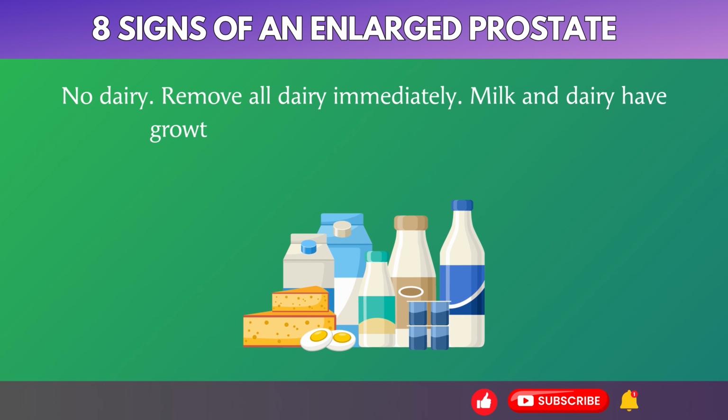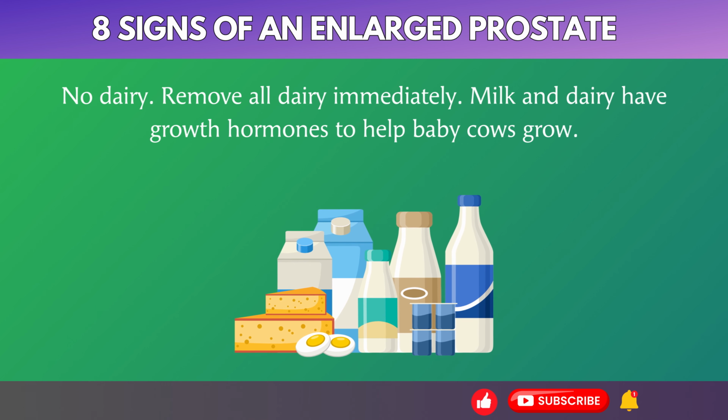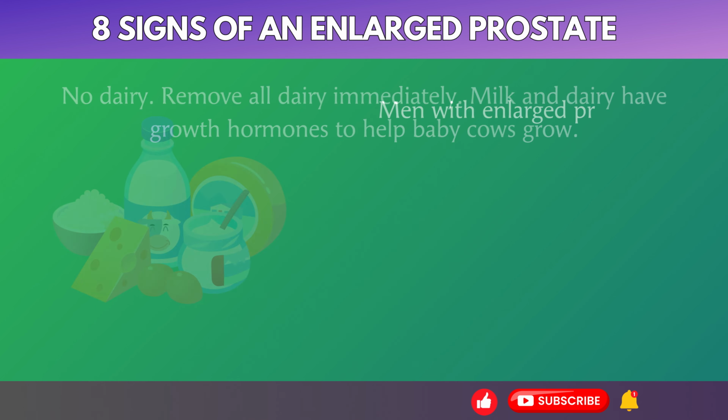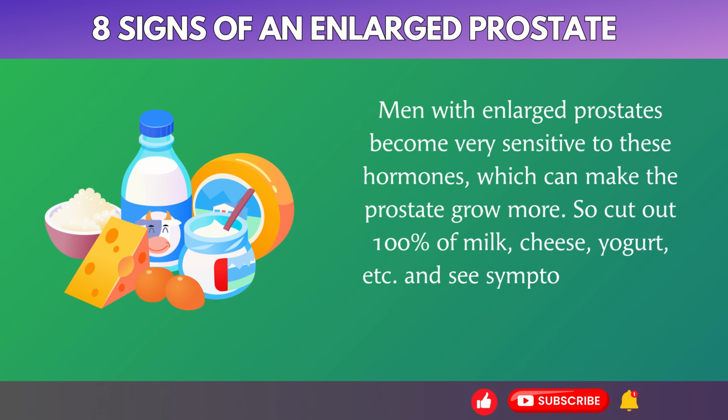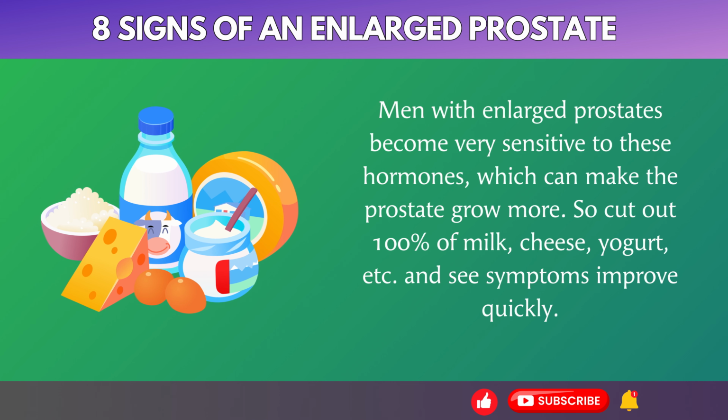No dairy. Remove all dairy immediately. Milk and dairy have growth hormones to help baby cows grow. Men with enlarged prostates become very sensitive to these hormones, which can make the prostate grow more. So cut out 100% of milk, cheese, yogurt, etc., and see symptoms improve quickly.